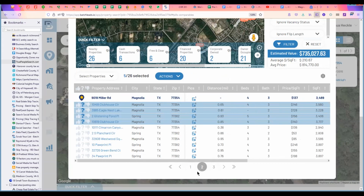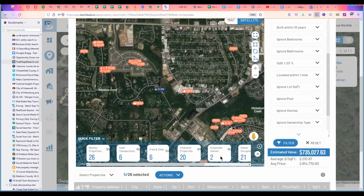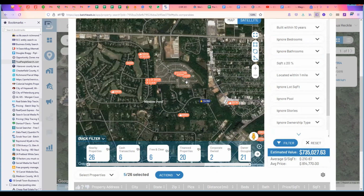Usually what I like to do is start around a half mile or a quarter mile distance. But it just so happens this is a very rural place, and there are some neighborhoods here. This house is by itself, if you can see. You've got a neighborhood over here, a neighborhood over here, and some stuff over here, not really comps. This house is almost in a neighborhood of its own. The distance between these is not real close to each other, which is not the best thing because we want comps that are closer.